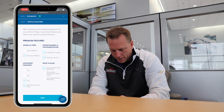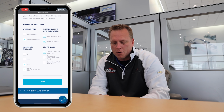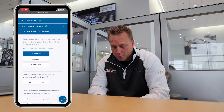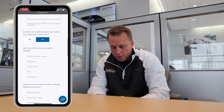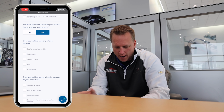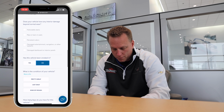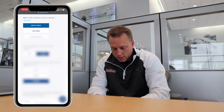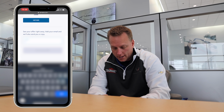Oh, we don't have dual roof package. Colored key, dual roof package removal, carbon fiber dual roof. I'm gonna click carbon fiber dual roof package on this one because that carbon fiber is an upgrade. Does your vehicle have any issues? Nope. We're gonna say no on modifications just so that their algorithms don't stop anything. No smoking, pretty great condition. Got two keys, no lien or lease on it. And we're gonna type in my fake email address.